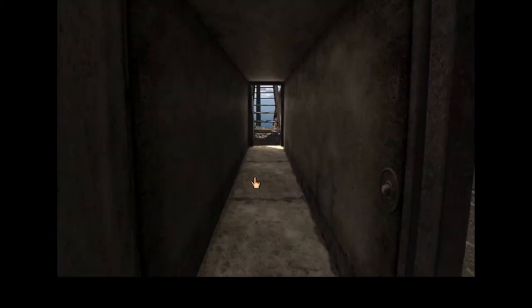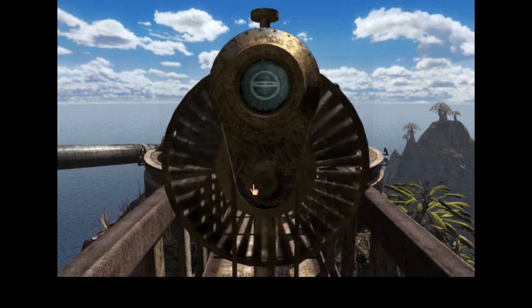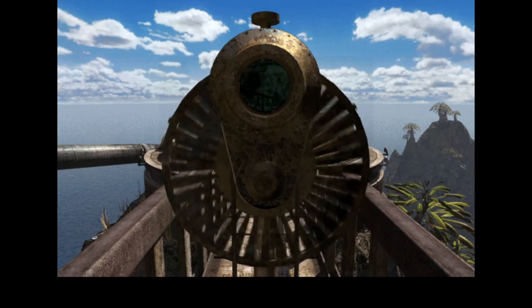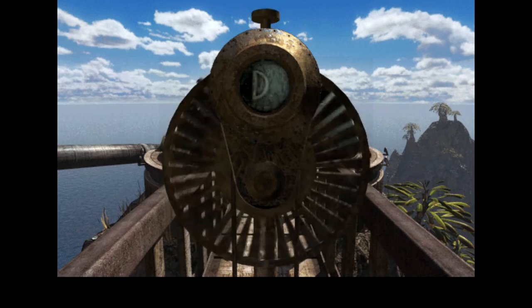Okay. Here's the dome. Okay, Temple Island is a circle for that. Oh, come on. There we go.